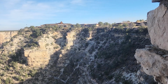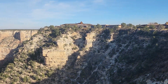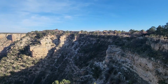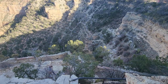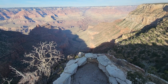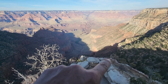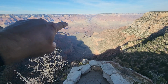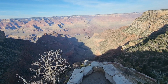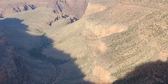But there's the hotel, the El Tovar. It's grandeur, all the other buildings. Folks are walking below. But if you look really close, that's the Bright Angel Trail that goes all the way down to the Colorado River and crosses over to Phantom Ranch, Phantom Lodge.